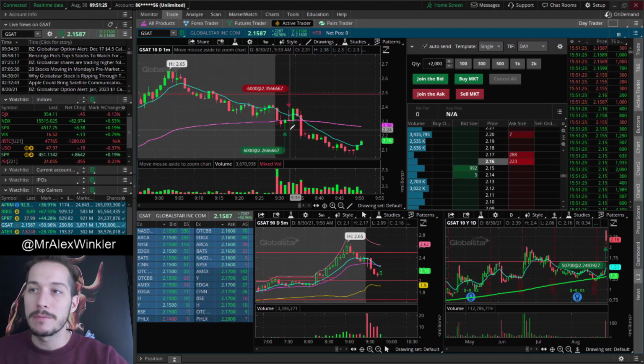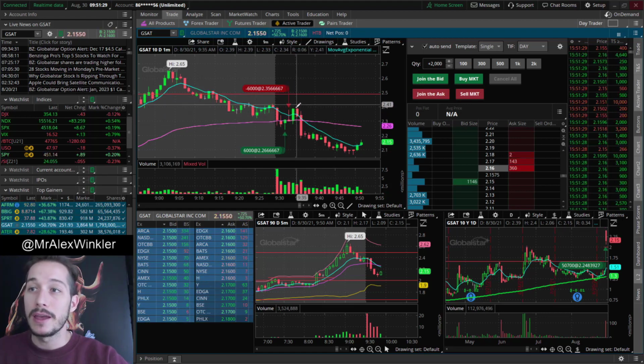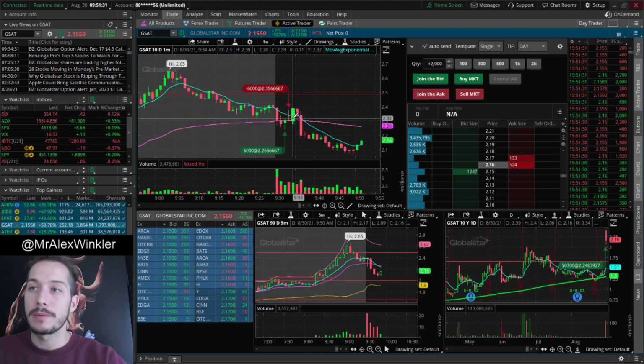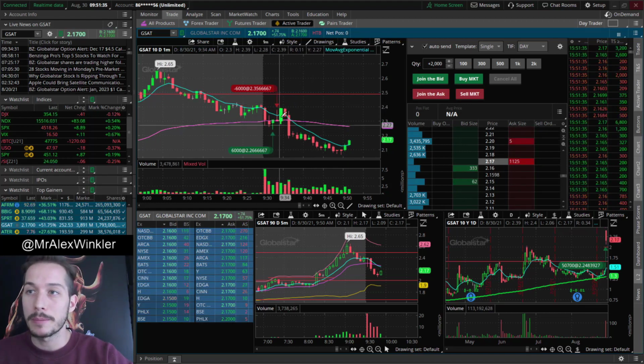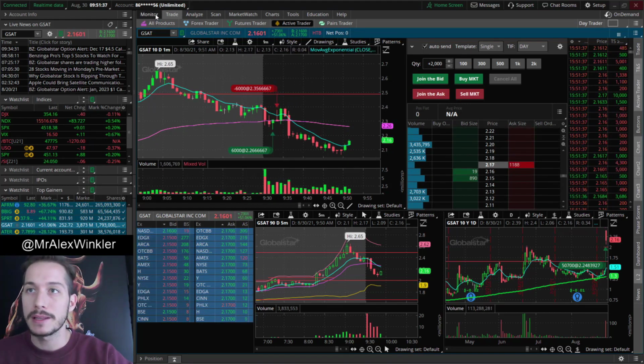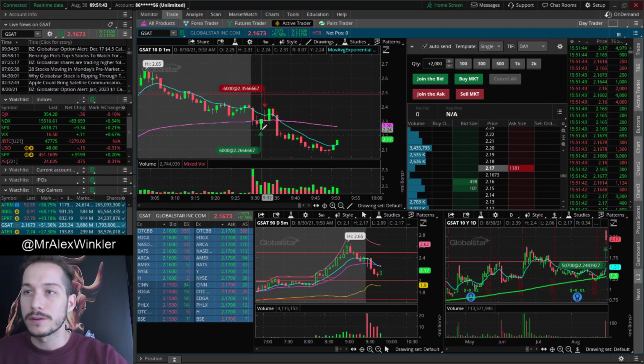But at the same time, this one had good potential to at least pop to the 9 EMA, which it did. And if there was a failed breakout, I could still maybe walk away with some small profits here. So that's what happened. That's why I was able to wrap up some nice profits. So on this trade alone, I think I made like $650 or so, give or take, a little over $600.